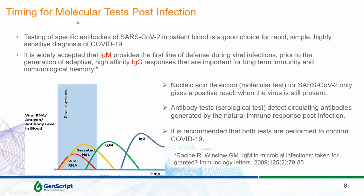If we look at timing for molecular tests post-infection, in this chart here at the bottom, it's important to understand that when a person is infected by SARS-CoV-2, the initial response that can be measured, the biomolecules that can be measured, are the viral RNA from the virus itself. So that's why the testing done during the pandemic was predominantly qPCR or molecular testing, because we want to assess whether people are infected and then to know if they should be quarantined. And so the virus persists and can be measured in terms of its viral RNA very early post-symptom onset.